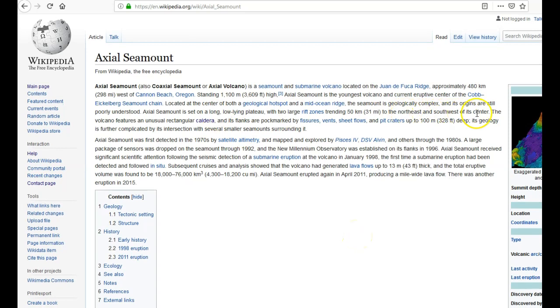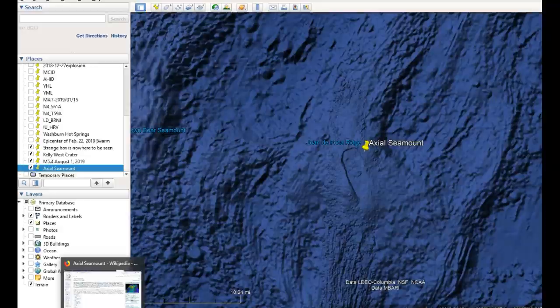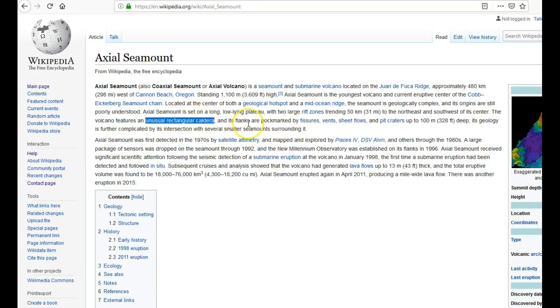And to the northeast, southwest of the center, the volcano features an unusual rectangular caldera. As you can see right here, notice how it looks like basically a rectangle, a little rounded on the sides, but it is a rectangle in nature. Very intriguing. Its flanks are pockmarked by fissures, vents, sheet flows, and pit craters up to 328 feet deep. Its geology is further complicated by its intersection with several smaller seamounts surrounding it.